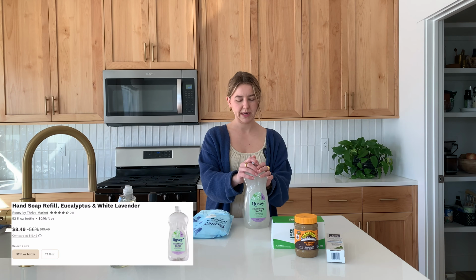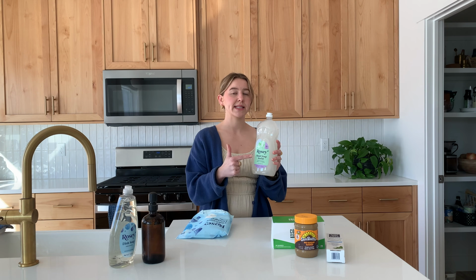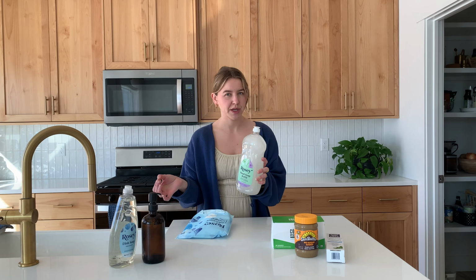And then this is my first time using the hand soap refill, but it was such a good price for this amount. I don't generally buy scented hand soaps, but this is for my downstairs powder bathroom, which is generally only used by guests.